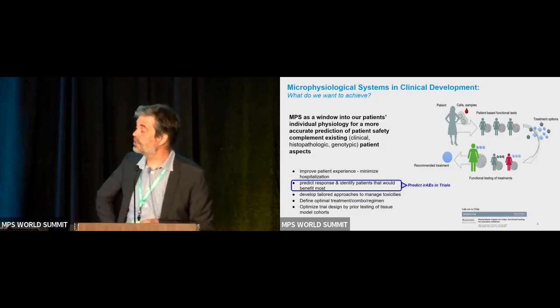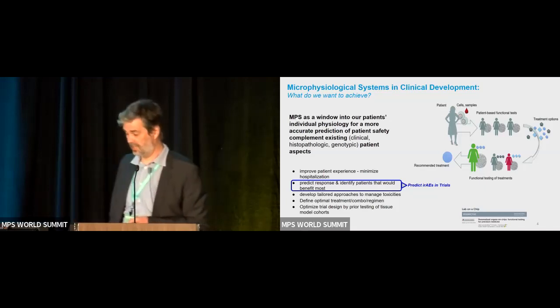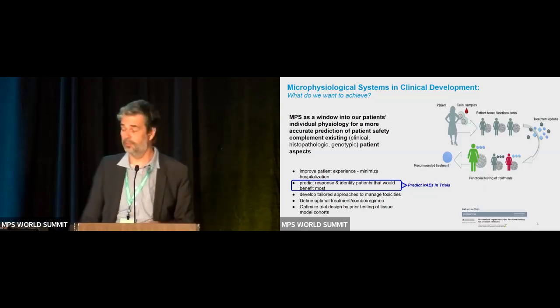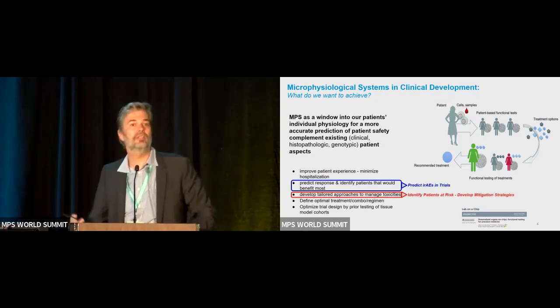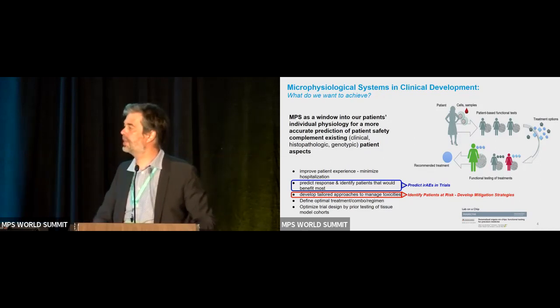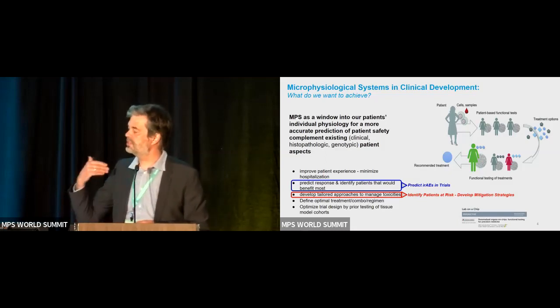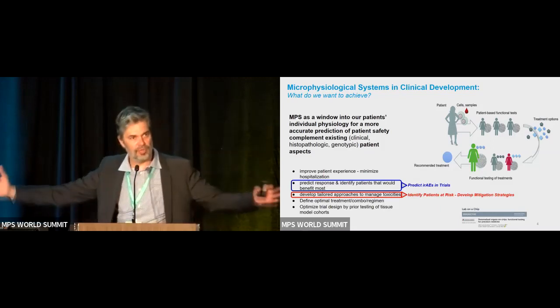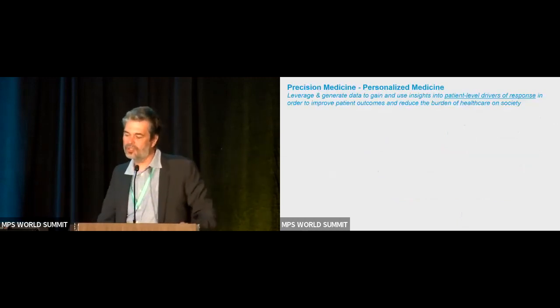I would like to later on give you an example, like predicting the response. There's one example that I will allude to just later on, predicting immune-related adverse events in trials. This is something that we're struggling with a lot in the immune oncology space. And also another example about how can we identify those patients at risk when we know already there seems to be some signals maybe in phase 1 studies or in early phase 2 trials. And we do see a couple of patients that show some signals. What can we do by virtue of using microphysiological systems to develop mitigation strategies once we go into really heavy, large, very expensive trials?